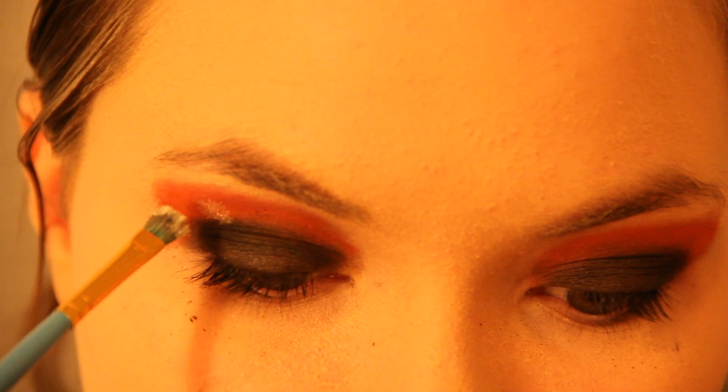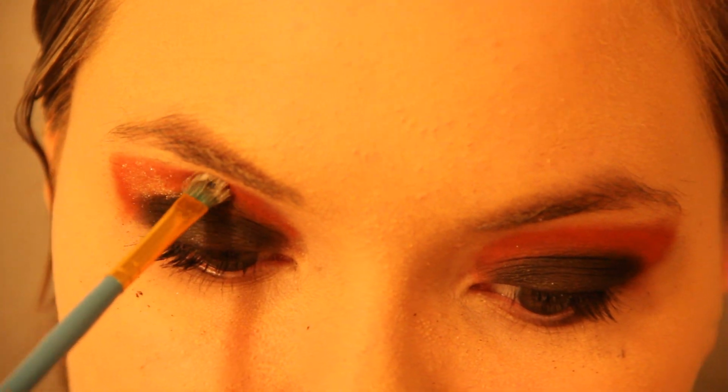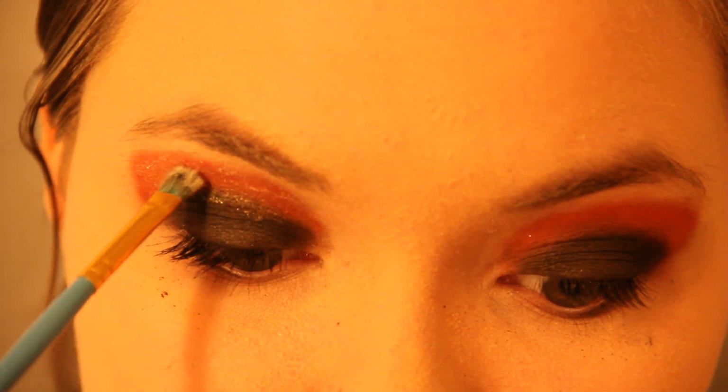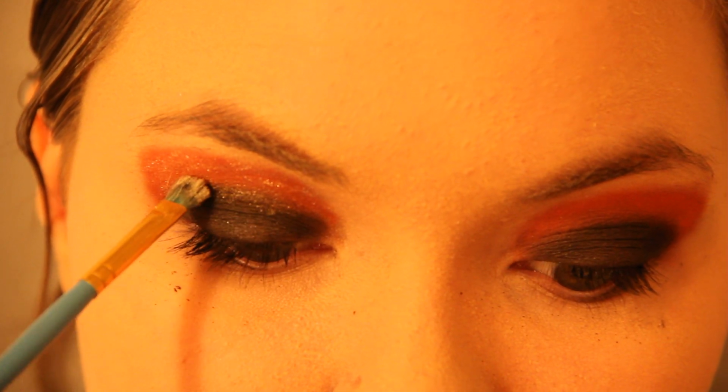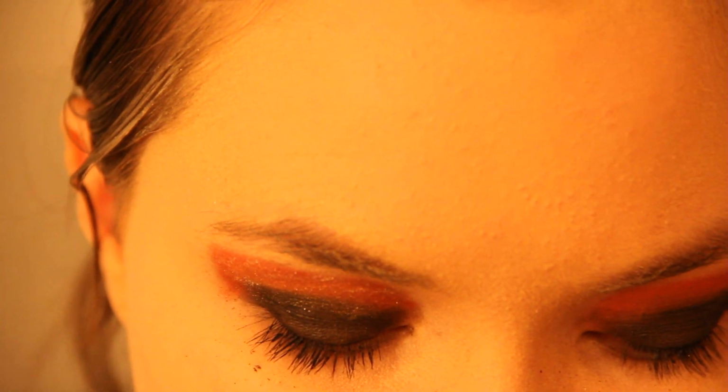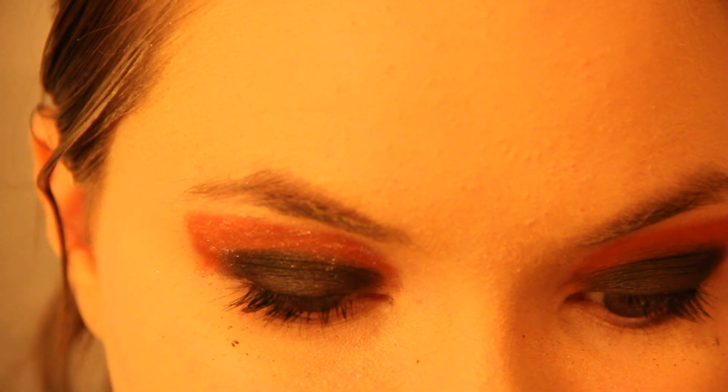And apply that on the red part. Also, you can use it to hide the seam there with the black, because it's not a blended look, so I'm not going to blend that line out.